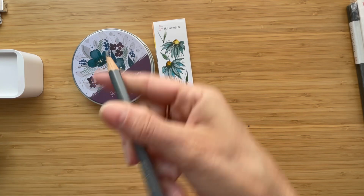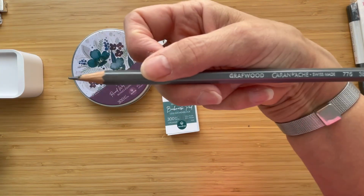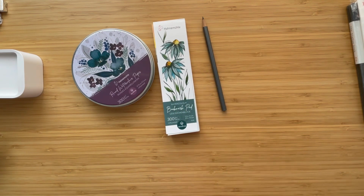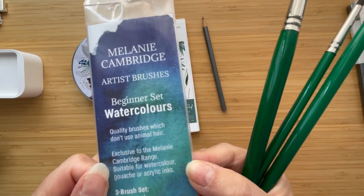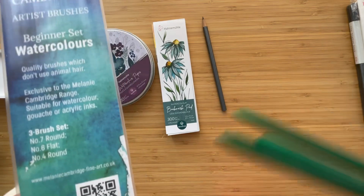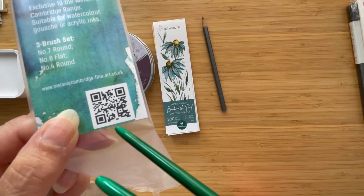We had a pencil, a Caran d'Ache Graphwood 3B pencil. We didn't really use that very much, to be honest. Oh, it's on the table. And they're escaping. And then we got what's probably the brushes with the longest handles in the world. We got 3 Melanie Cambridge artist brushes. There's a 7 round, a 6 flat and a 4 round, and they're suitable for watercolour, gouache or acrylic. And if you want the QR code, there it is there.